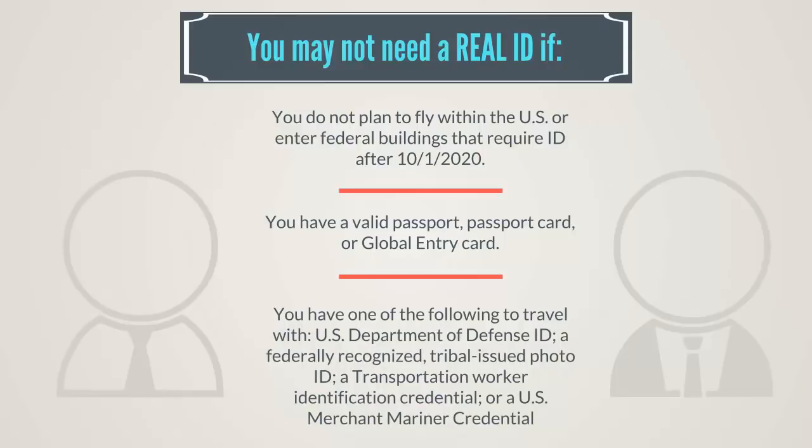Individuals with access to these other types of IDs can use these TSA-approved documents for passing through airport security. A U.S. Department of Defense ID, including IDs issued to dependents, federally recognized tribal-issued photo IDs, transportation worker identification credentials, and U.S. Merchant Mariner credentials.